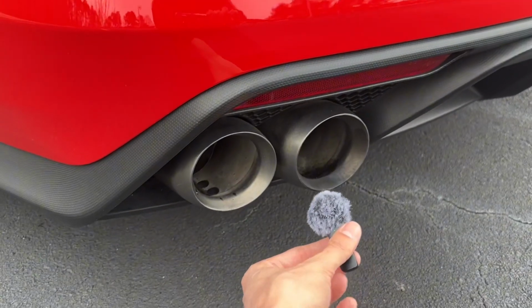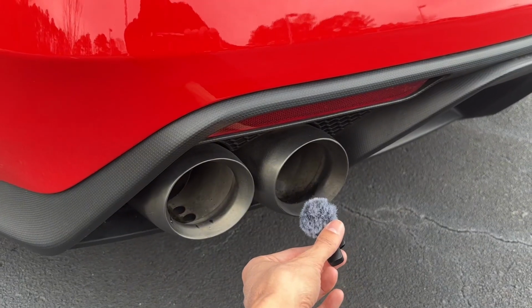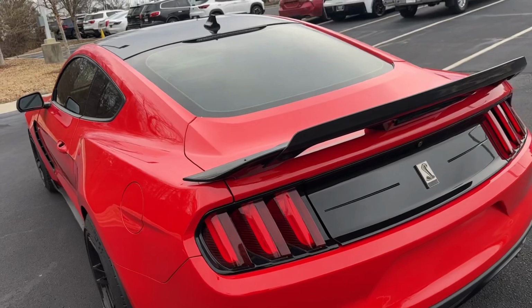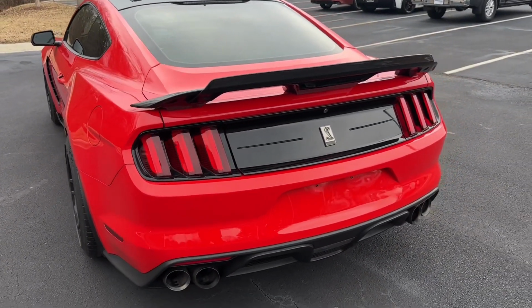Right now I have it in the Sport Plus setting. But absolutely amazing sounding motor on this vehicle, guys.